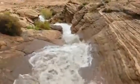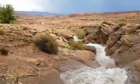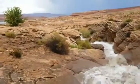And then it heads on down towards the big canyon. We're going to continue on down this way. I have to find a way around that's safe. Give me just a second.